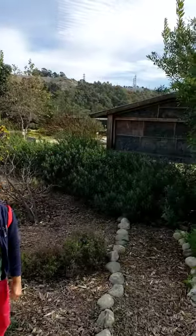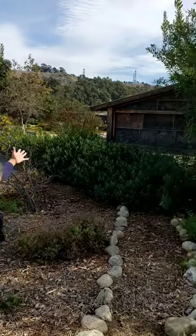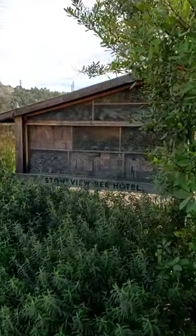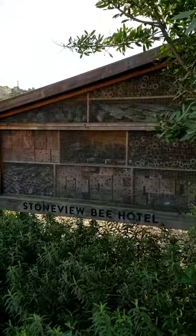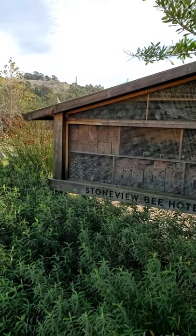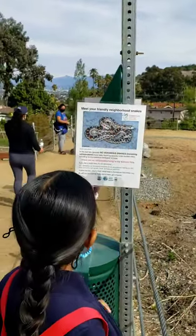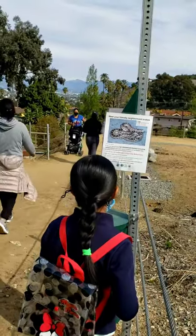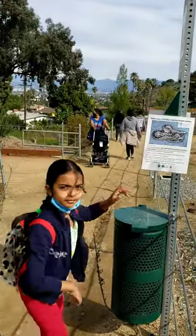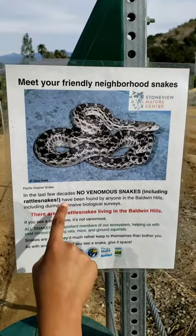Hi everybody! So over there we just saw the beehive for humans to eat. This is called Bee Hotel for the bees to eat. I like the path here. And all the stuff that bees eat is in there. Even some birds are eating. Friendly neighborhood snake. That means you can find nature, but don't be scared because it's neighborhood. So yeah, get closer.